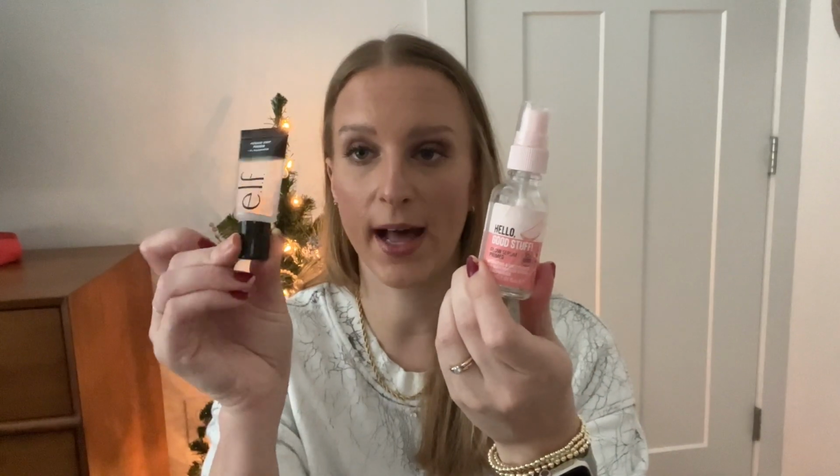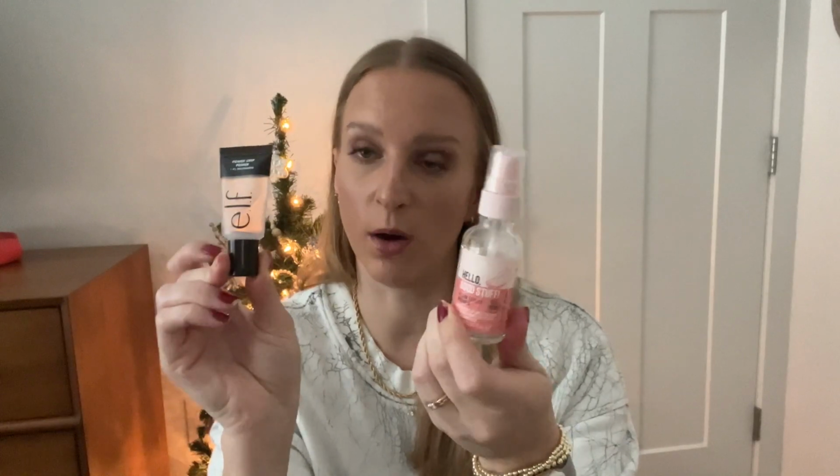But if we go back and start at the beginning, we'll do how you would do makeup, like primer all the way to eyes and lips. So I used up 2 primers in this project pan. I used up my Essence Hello Good Stuff primer and my e.l.f. Mini Niacinamide Power Grip primer.